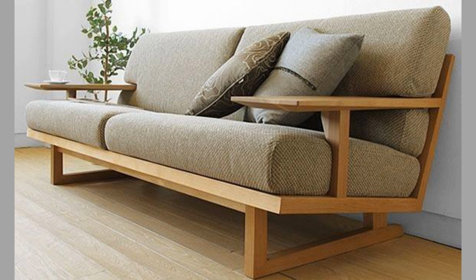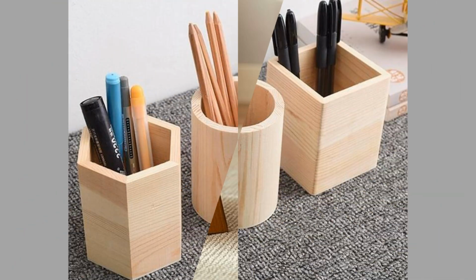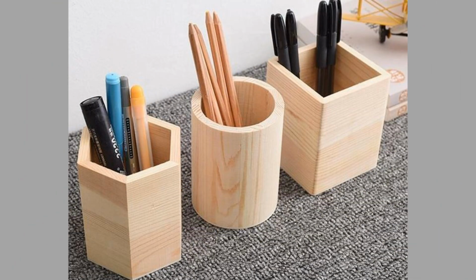Today's woodwork project idea is about creating eco-friendly woodworking. Build sustainable and stylish furniture as a craftsman. Ready to add charm and creativity to your home? Let's jump in and bring today's vision to life.